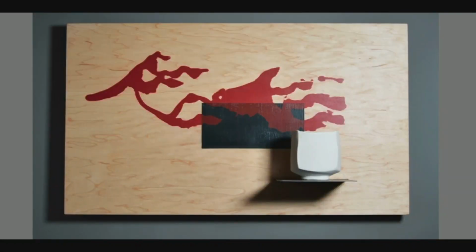And I was making these wooden panels that were sort of an attempt to contextualize the poetry of the vessel and just the kind of bliss and beauty of ceramic pottery.